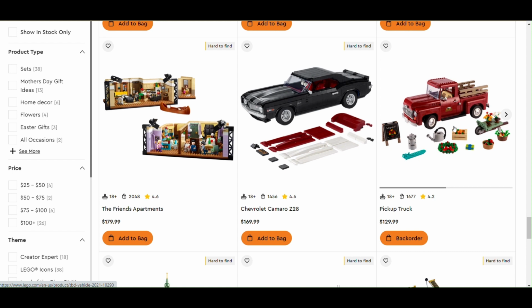But this set is kind of based off of, I don't know the model, because it's not licensed. But it looks like it's from the 1950s, and correct me if I'm wrong, but it's a very classic looking vehicle, and there's a lot of little extras here that LEGO's throwing in there. Looks good, complements the set.